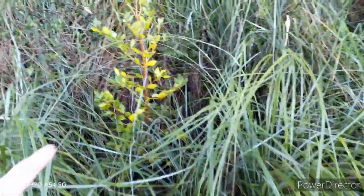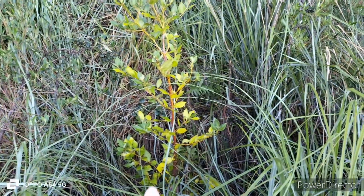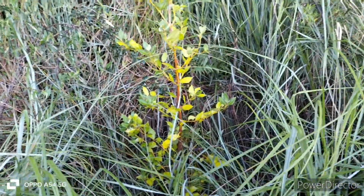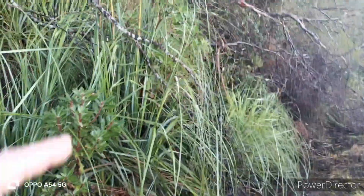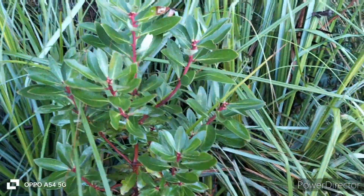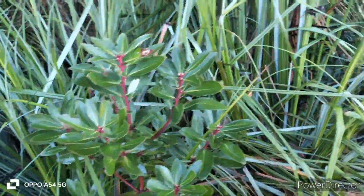So here we've just got a little Tassie sassafras, Atherospermum moschatum, known for their fragrant leaves. You can make a tea out of those, like a licoricey flavouring tea. And right next to it, in the Gahnia grandis, the cutting grass, we've got some mountain pepper, Tasmannia lanceolata. Yeah, no pepper on it, unfortunately, but a beautiful little bush pepper tree.